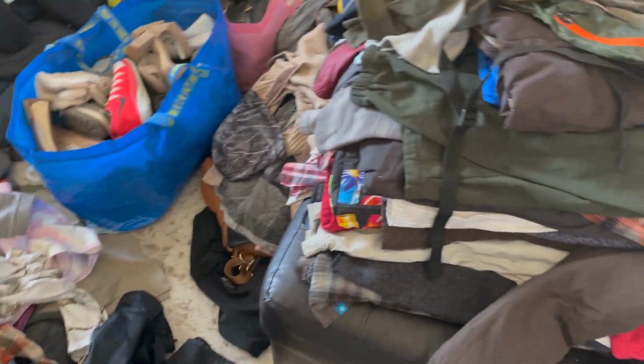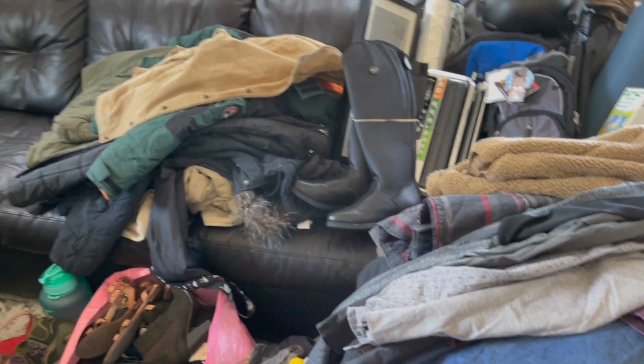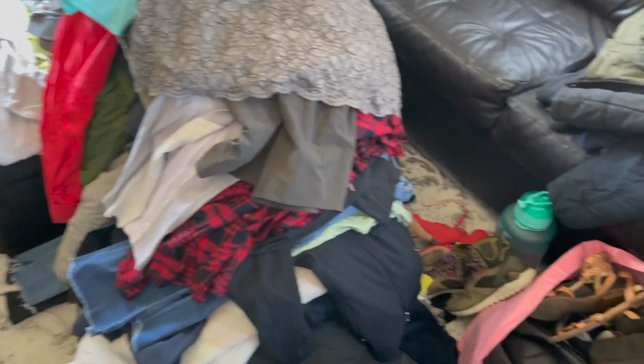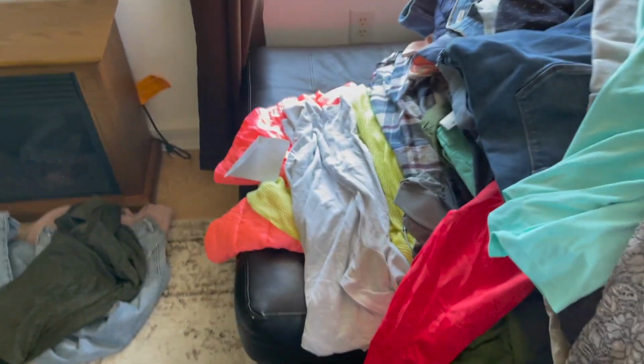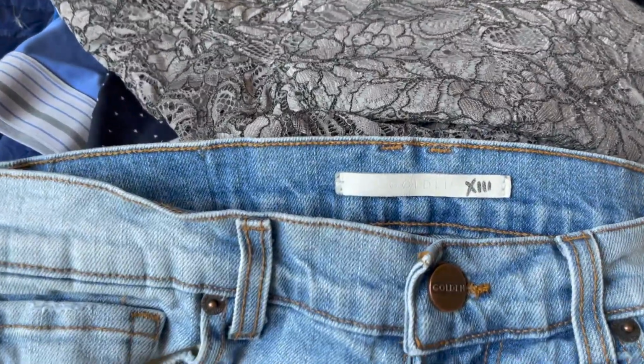Okay, so as you can see, there is a lot of stuff. We just went through everything, and I wanted to showcase some of the items that I'm very excited about. This is what it was. I was just starting to count, and I remembered this. This is the brand Golden.